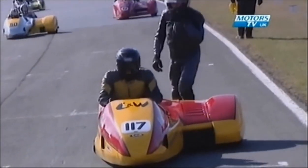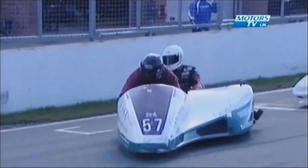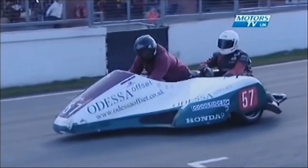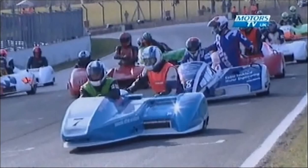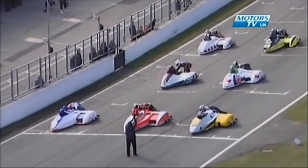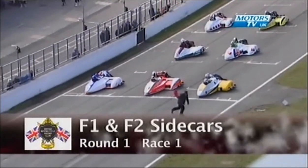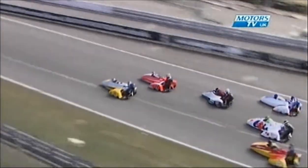Well, we move on to the F1 and F2 sidecars, and for 2010 it also incorporates the ACU Clubman's Championship. There's Tony Brown and Mark Hegarty on their F2, Ricky Stevens and passenger Ian Johnson on their number 7 outfit, but we are about ready to go. Number 60, Ben Holland, and passenger John Restle on the chair. The lights go out. Alongside him, Simon Gilbert and John Allen.